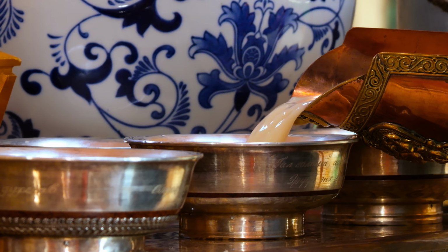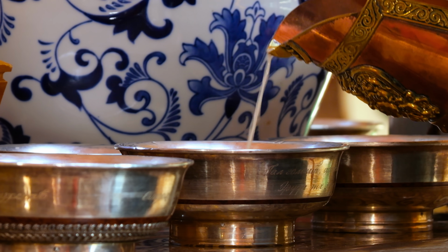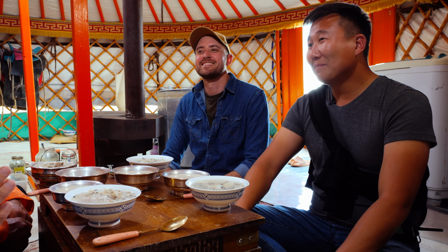Oh, that is hot camel milk. It's really rich, but other than that, it tastes far more like cow milk. I'm tasting the tea much more this time. Usually it just tastes like hot milk to me. This time I do taste the leaves in there. Maybe I'm just getting a little bit more sophisticated Mongolian palate the more we travel through the country.